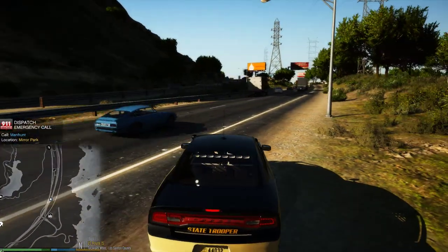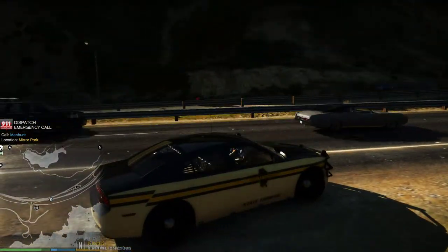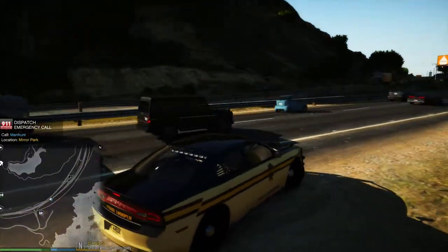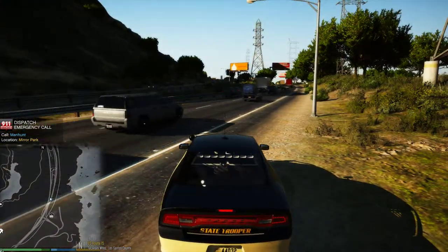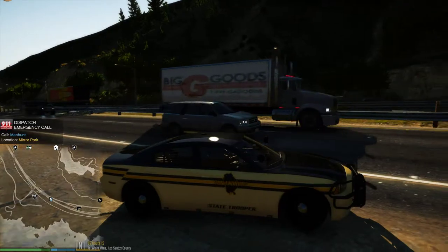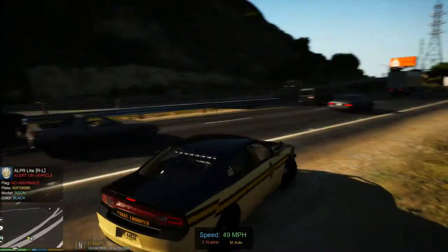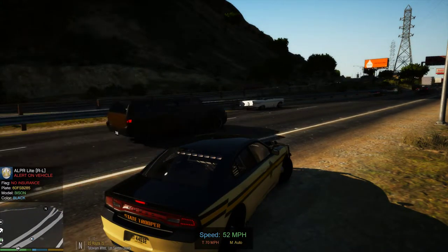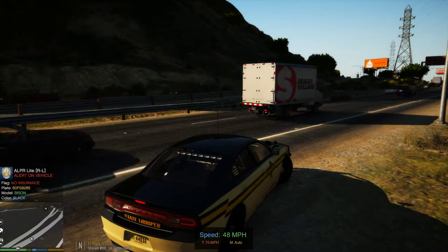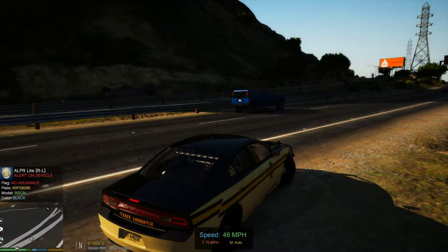We have a suspect on the run in Mirror Park. We may have to turn off call outs for a minute. If we get something big on the ALPR system, we'll handle that if we can't get a regular traffic stop.